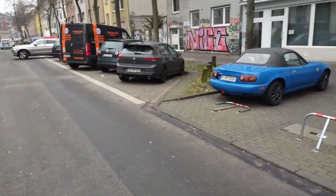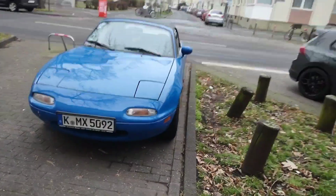Now, before I finish the video, just take a look over here. It's a nice blue Miata from earlier and a Volkswagen GTI. It's parked right there, so yeah. Definitely some awesome cars today.